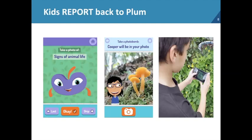The next category of resources that we have are the apps. These three images are from our Plum's Photo Hunt app, which was the first app that we created. The app sends kids on missions. Once they open it up, Plum will pop up and ask which type of mission the child would like to go on. It could be a plant mission, an animal mission, a weather mission.